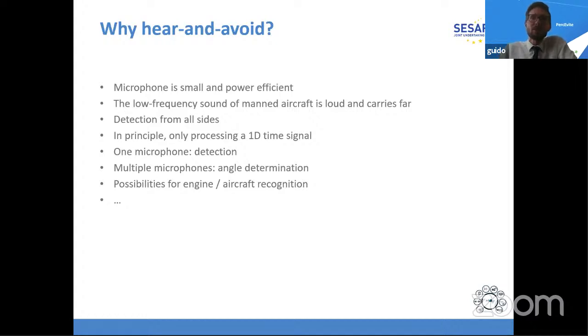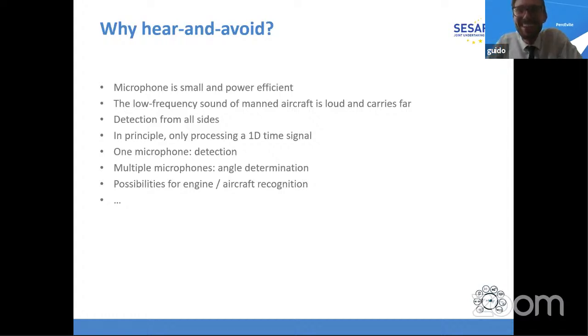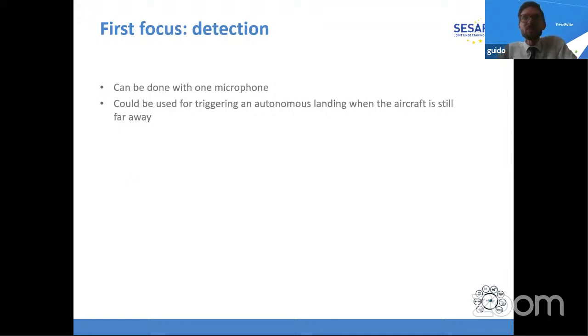And if you use one microphone, you can use it for detection of aircraft. You can also use multiple microphones. In that case, you can also determine the angle to aircraft or other UAPs. And if you take this further, then you can do more than detection. Then you can actually listen. So you can actually go beyond it. You can detect an engine and recognize an aircraft, and perhaps even determine distance. Now, our first focus was on detection, because we think this is the basis. This can be done with one microphone, and it could be used, for example, for triggering an autonomous landing when the aircraft is still far away.